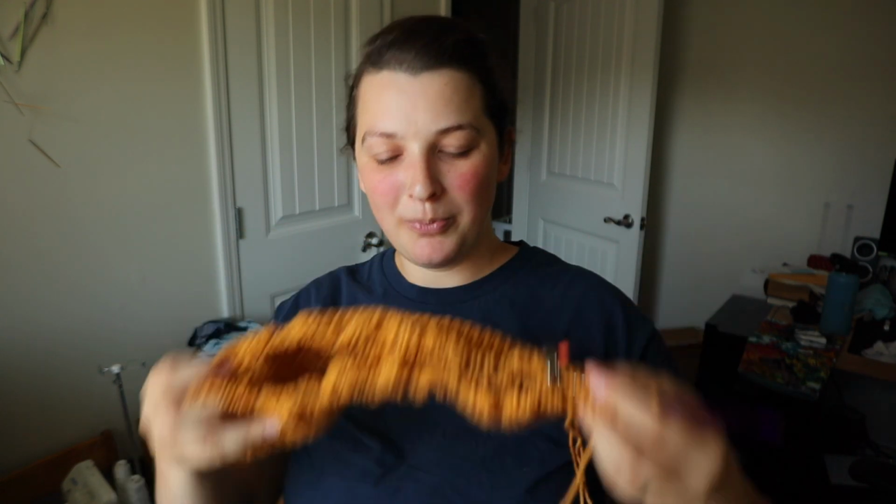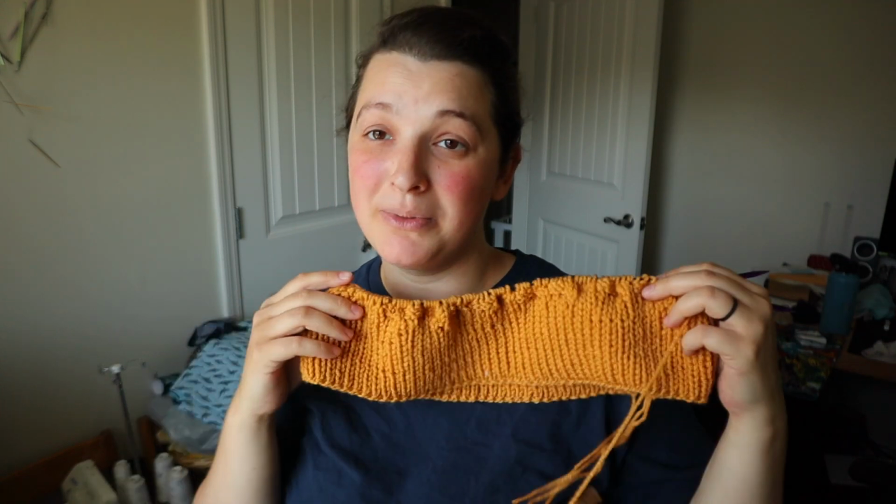It's just not my favorite. But I think this would be a really cute little vest. Like, it would be really nice. So yeah, I think this is one that I'm going to let sit for a little bit longer. Maybe I'll pull it out and see if I can figure out where I am.